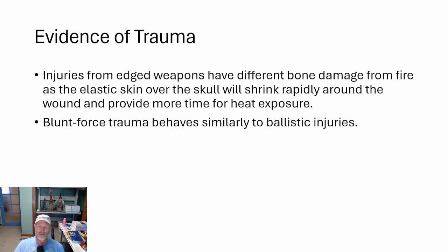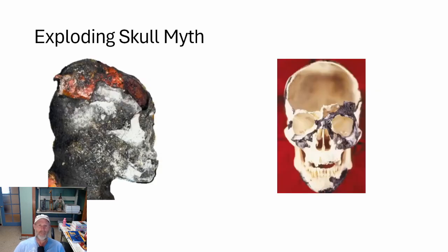It depends on what size caliber it is, but the skin around that wound is going to actually recede faster. It's a larger cut, and the very shrinking nature of skin that's dehydrating is going to cause that skin to pull away from the wound. Therefore, you're going to see more bone damage from the fire from an edge weapon wound than you will for a blunt force trauma or even a ballistic injury.